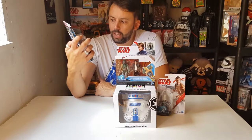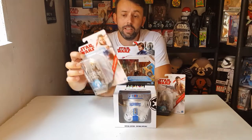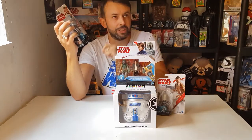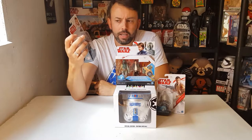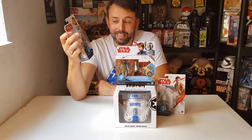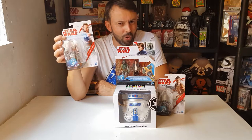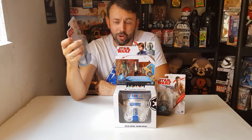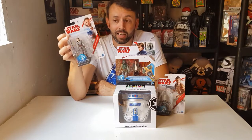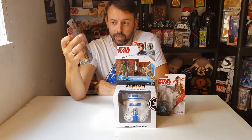So I got a Jedi Training Rey. Now, I do already have this figure. This figure comes in the other duo, which is Rey and a Praetorian Guard. It is the same figure, but I believe it's actually a different paint app. I'm not sure if it's this one or the one in the twin pack that has a darker paint job. I'm pretty sure that is the only difference, but for £3.15, it had to be done because I knew it was a running change. So yeah, Jedi Training Rey.